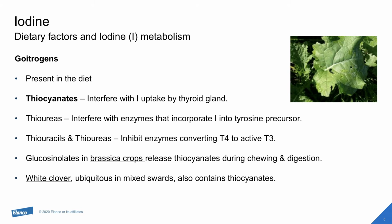In New Zealand, the most common sources of goitrogens are forage crops used for winter supplementary feeding of livestock, typically kale, rape, and swedes. These contain glucosinolates that release thiocyanates during the chewing and digestion process. Thiocyanates are also produced from the white clovers that are ubiquitous in mixed swards, but the quantities and effects are small. When goitrogenic crops are fed to pregnant ewes during the latter half of gestation, compromised iodine metabolism can cause severe goiter and reduced birth weight in newborn lambs. The impact of thiocyanates, but not thiouracils, can be resolved by increasing dietary iodine intake or parenteral iodine supplementation.